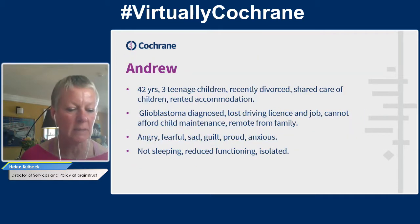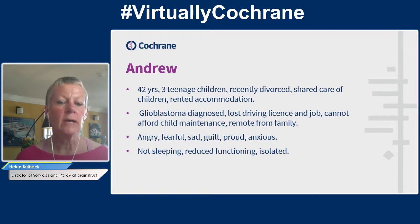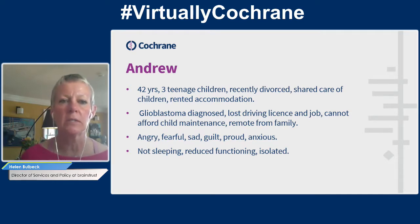Next slide, please. So this is Andrew. Andrew's a patient I'm supporting at the moment. He's been diagnosed with a glioblastoma, which is the worst kind of diagnosis. It's life-limiting. He's probably looking at 9 to 15 months. Brain cancer of this aggressive type is the most common form of cancer in people under 40. His whole life has been turned upside down. The weft and warp that he's built over the last 42 years has been completely torn apart. And his challenges are just huge.